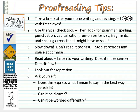Proofreading tips. Number 1, take a break. Take a break after you're done writing and revising. Look with fresh eyes. Number 2, use the Spellcheck tool. Then look for grammar, spelling, punctuation, capitalization, run-on sentences, fragments, and spacing errors that it might have missed. Number 3, slow down. Don't read it too fast. Stop at periods and pause at commas.